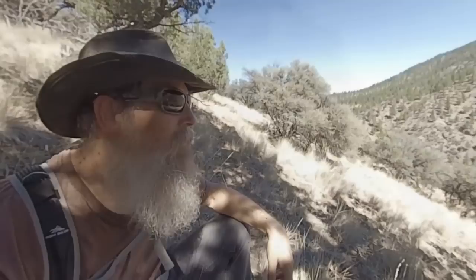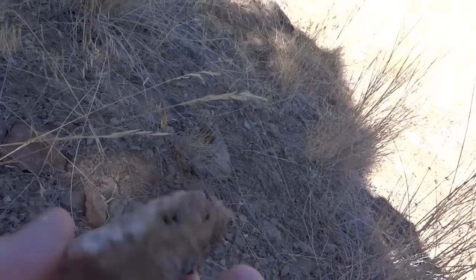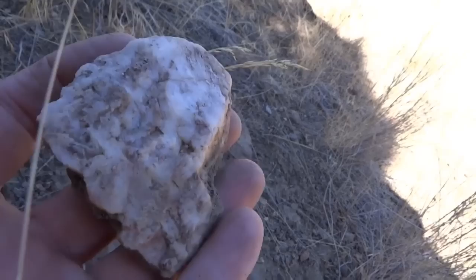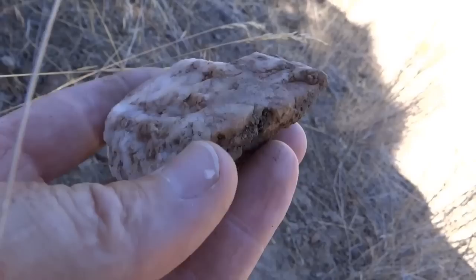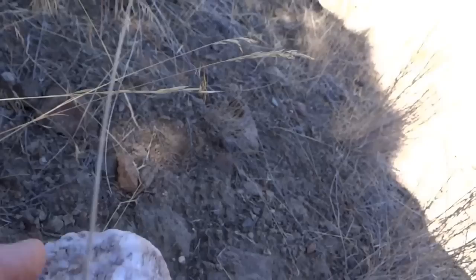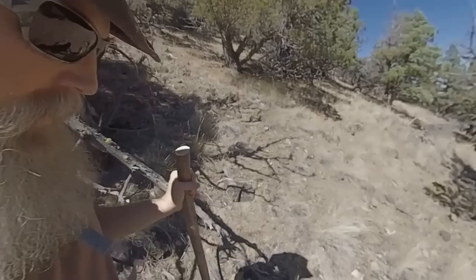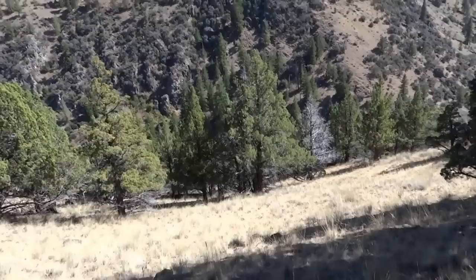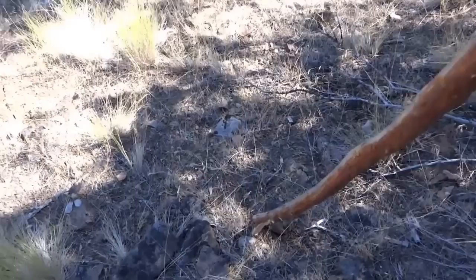Here's a piece of quartz. That's a gold-bearing rock. And that's what the old-timers used to dig in on to find the veins of gold. We'll probably see a lot more quartz on the way down. I'm gonna start heading back off the mountain. This is where my trusty old stick comes in pretty handy.